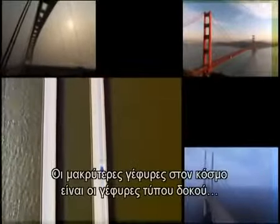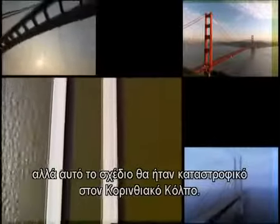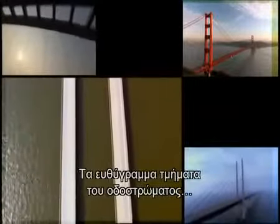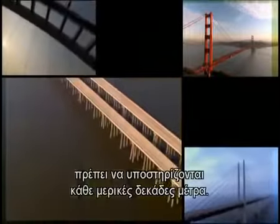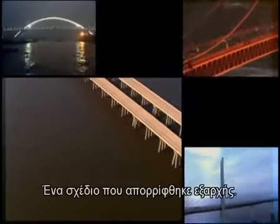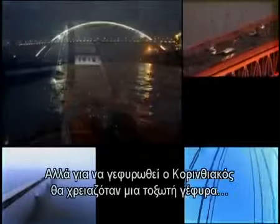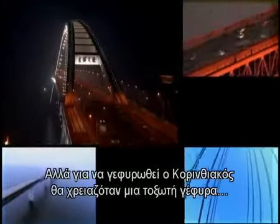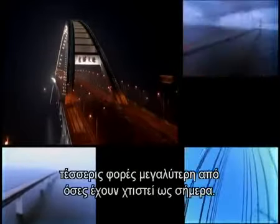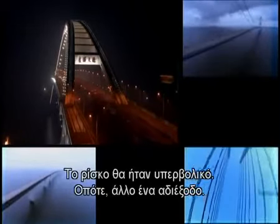The longest bridges in the world are beam bridges. But this design would be a disaster in the Gulf of Corinth. The flat road spans must be supported from below every few hundred feet. The hundreds of support piers would block major ship traffic. It is a non-starter. An arch bridge can stay clear of huge ship traffic, but to span the Gulf of Corinth would require an arch bridge 4 times bigger than ever built before. It is too risky. Another dead end.